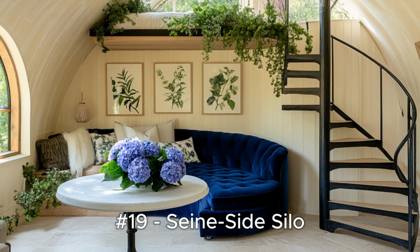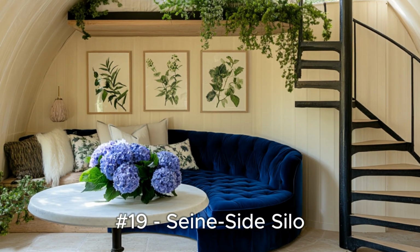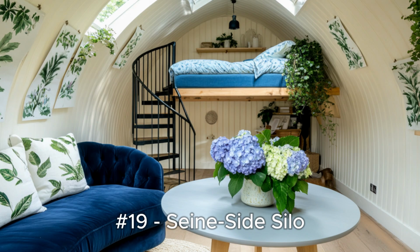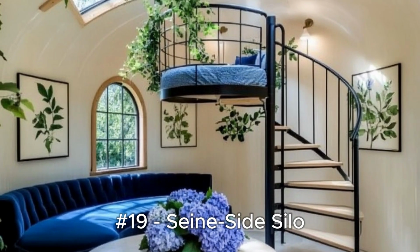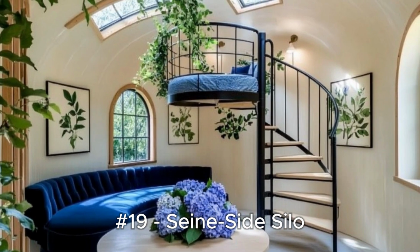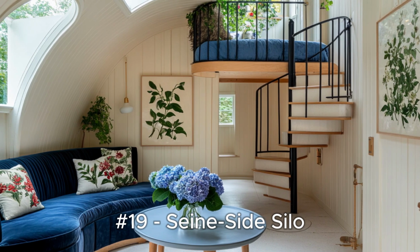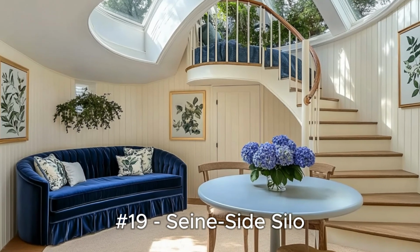Idea number 19. Seine-Side Silo. Envision a repurposed farmhouse silo turned into a whimsical retreat with a nod to the Seine. Inside, curved walls are painted a soft cream, adorned with framed botanical prints. A spiral staircase leads to a loft with a velvet daybed in deep blue, overlooking a round table set with a vase of hydrangeas. Skylights let in summer light, and the scent of cedar and blooms fills the space.